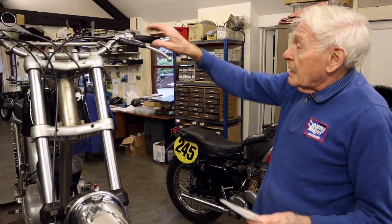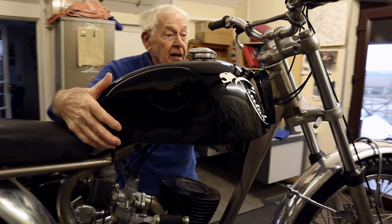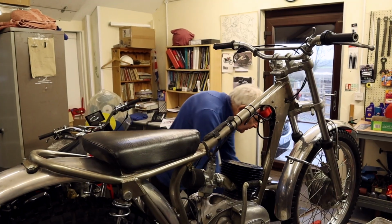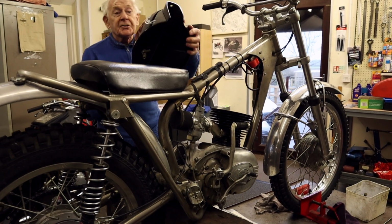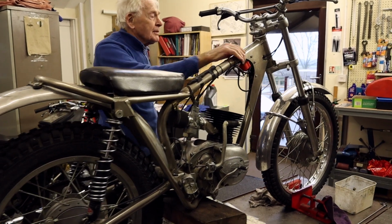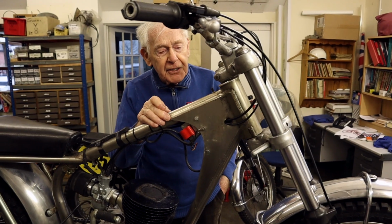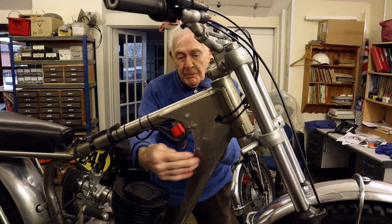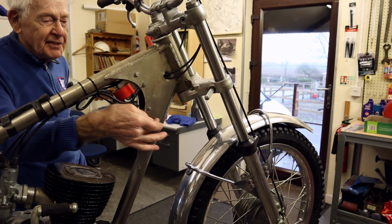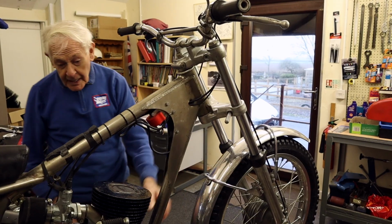My friend Mick Whitlock, he was a fantastic frame builder over at Waterlooville, and he used to make all these frames for Bob Goldner. That's a nice little tank we just dropped off it there, but we'll have a look at the frame. 531, beautiful welding. That's Mick Whitlock's welding there, fantastic. Very deep gussets. That's because they used to break the frames across here quite often in competition, so he extended the gussets right down low.